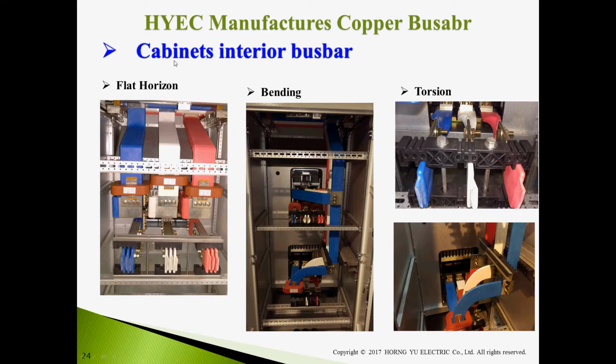Okay, so this is a cabinet interior busbar. From the left photo, it is the flat horizontal design, and we can also place the insulation tubes. Every kind of bending, like flat bending, horizontal bending, or torsion bending, is all available for us to manufacture, because we have the busbar department to design and also a lot of machines to do the fabrication.